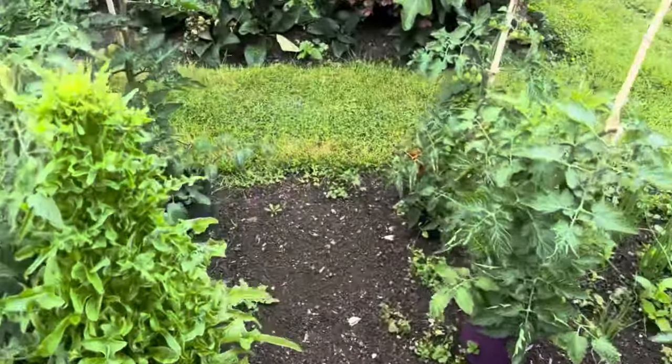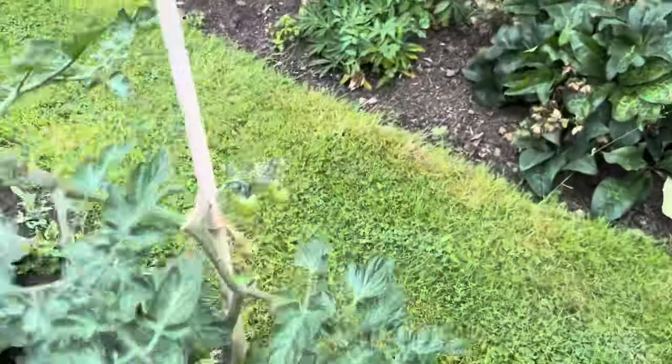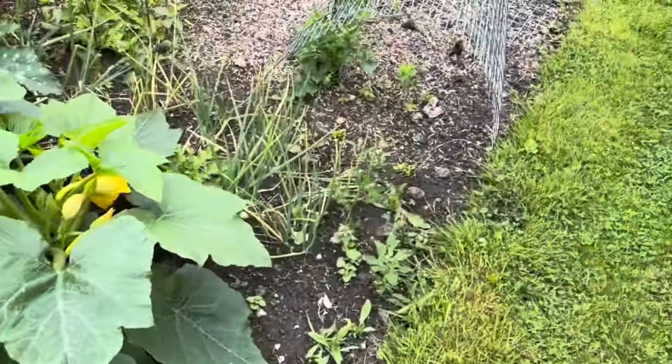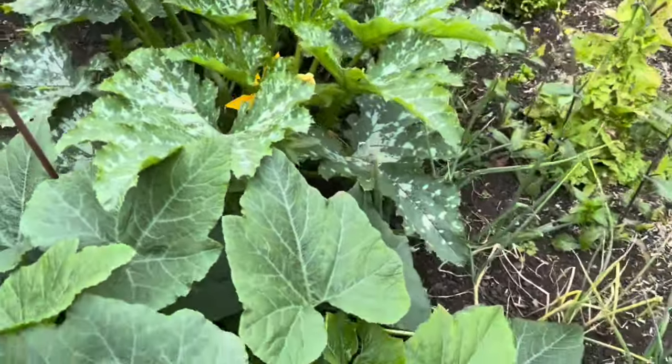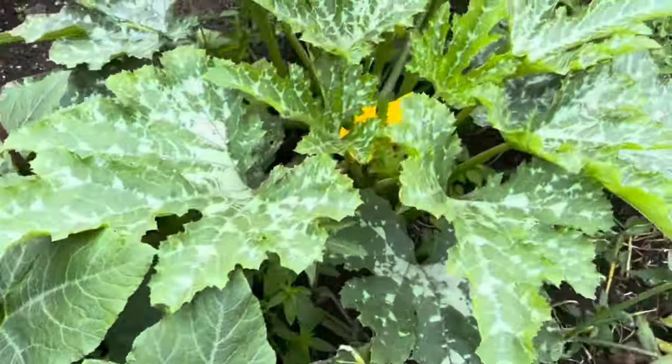Courgettes, let me just walk you around here at the end of the row. Courgettes are picking up now and starting to crop.